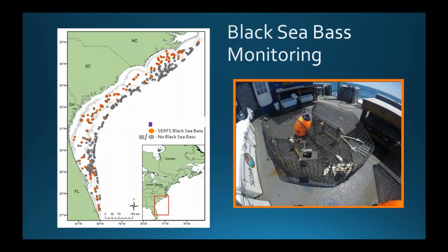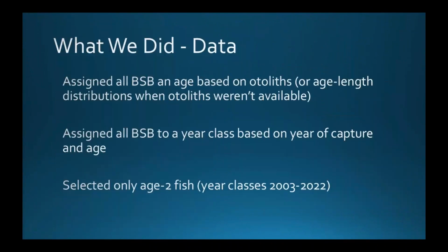Our survey does a good job of capturing black sea bass where they are. We definitely are going deep enough to find them. They are seen throughout our entire sampling range, and so we're pretty confident in the data that we've collected over the past several decades on these populations. So we were able to take this large data set and parse it down a little bit to give us a picture of what's happening at that age 2 time period.